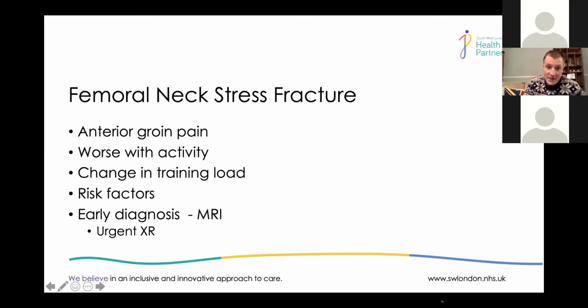And if you don't get anywhere with that, someone like myself would be very happy to see these patients urgently. They should get an MRI, they should get an X-ray to rule out another cause or a significantly displaced fracture. But MRI is the thing that's going to give you the yay or nay of whether you can get them going non-operatively and just with some rest, or whether they need something else doing.